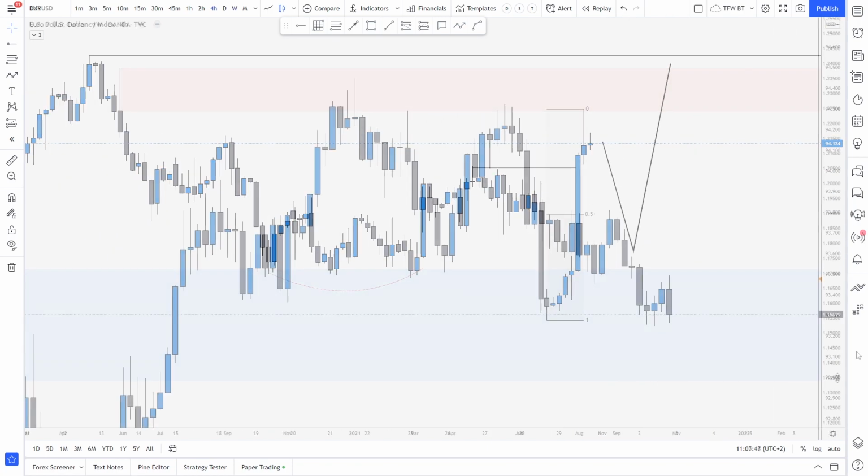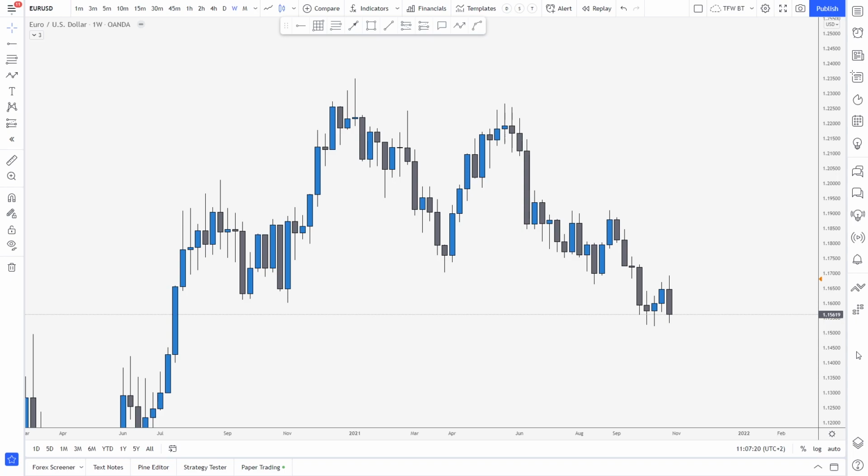Let's have a look at EU. EURUSD, the MVP of this week. Look at that bearish candle right there. A lot of opportunities to be taken. So if you still haven't, guys, make sure to check that video that I posted yesterday. I'm also going to leave a card right there in the corner.